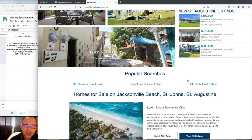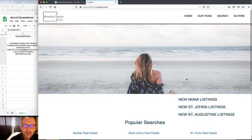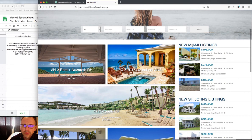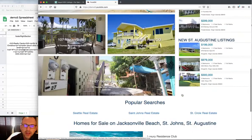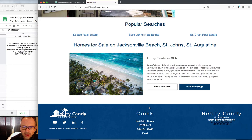So it's pretty search engine friendly. It loads fast. So let's just reload this. We'll take a look at some of those changes we made here real quick. So I think we saw our team. This is new Miami listings. Here's Seattle real estate. Here's the Luxury Residence Club. Here's the word broker. And you can see just like that, it updates.